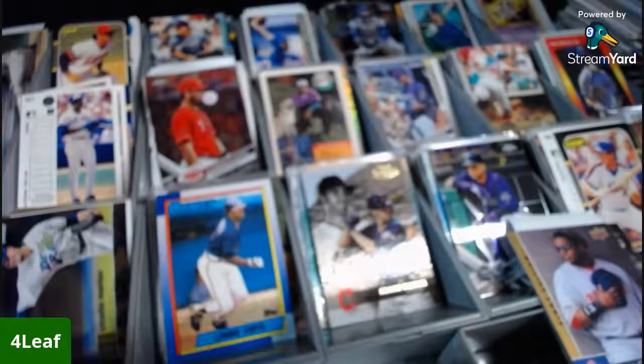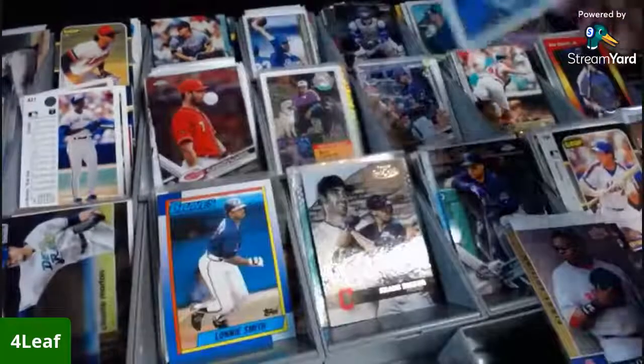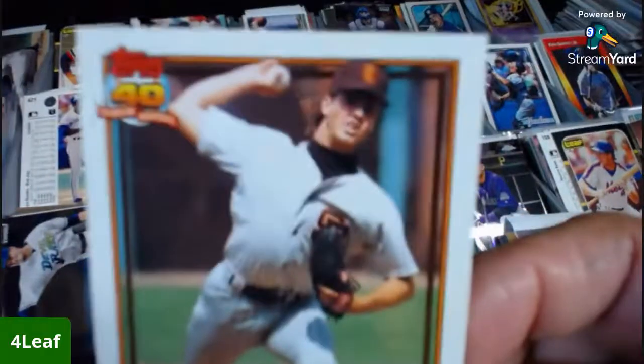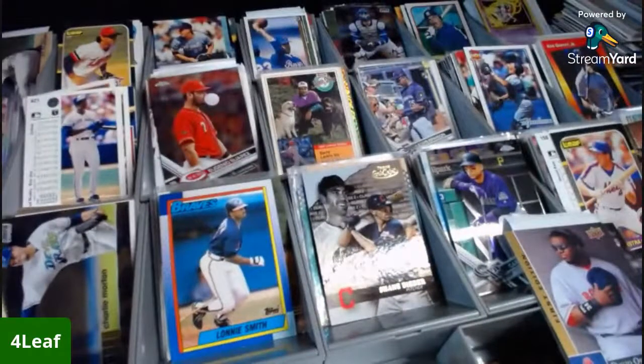I do have one with catchers without their masks on, or with partial gear. Here's a Greg Harris. It's kind of a funny face. Funny faces. Here's the funny faces. Just trying to get my bearings here. Up there. There it is.